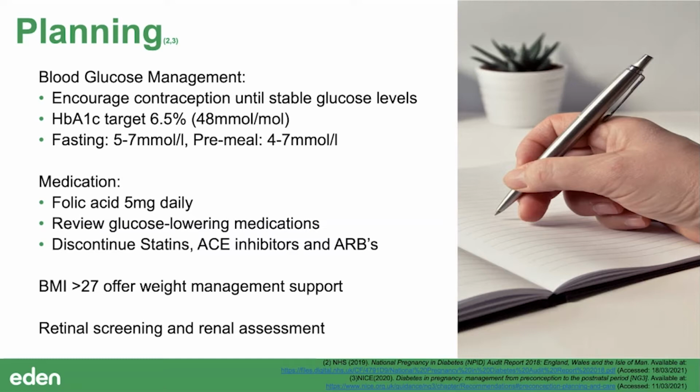In regards to medication, 5 milligrams of folic acid is recommended and encouraged to continue for the first 12 weeks of pregnancy, as this helps to reduce the risk of fetal neurological defects. For glucose-lowering agents, apart from metformin and insulin, all other agents should be stopped. Statin, ACE inhibitors, and ARBs should also be discontinued before pregnancy or as soon as pregnancy is confirmed.